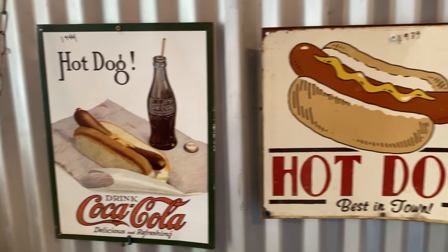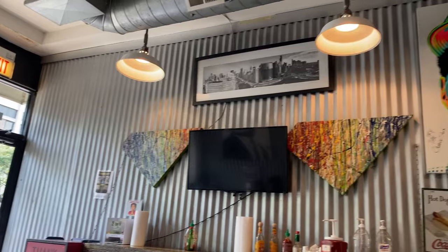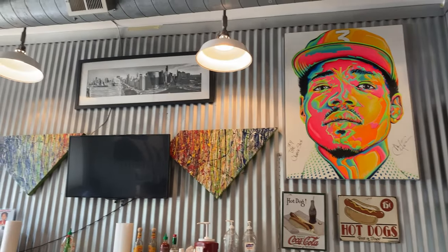This place is really cool. They have a bunch of different gourmet hot dogs with really cool names. They have one called the Blagojevich, which is a traditional Chicago dog, but it has ketchup on it, so it's guilty on one count. All right, so this is the Daily Dog.